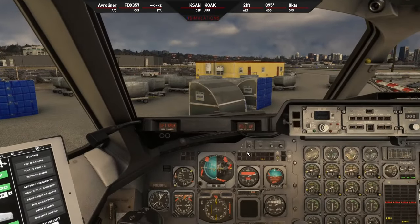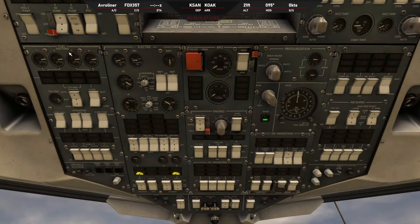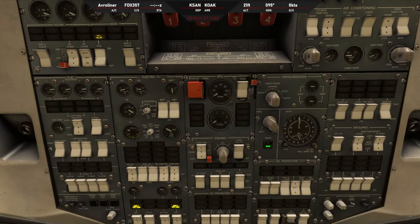I don't know. All right, all the doors are open. Let's kill our hydraulics now so we're not running those here at the gate the whole time. Boom. All right, that's all set.